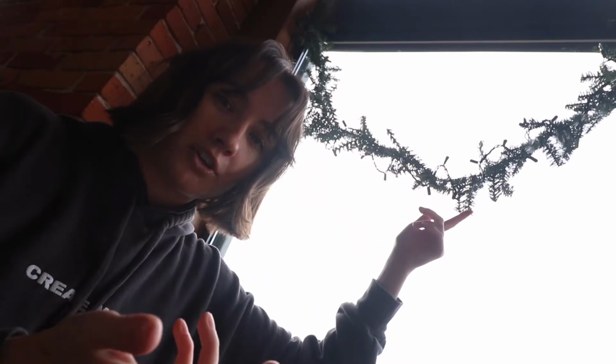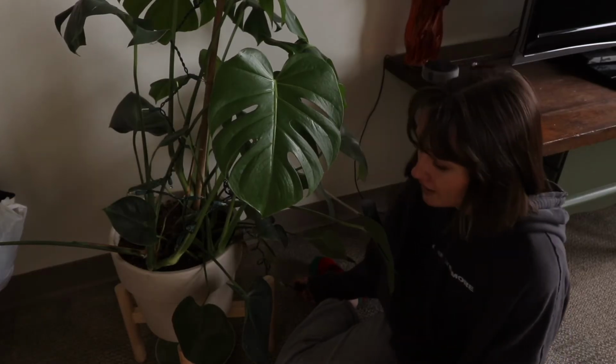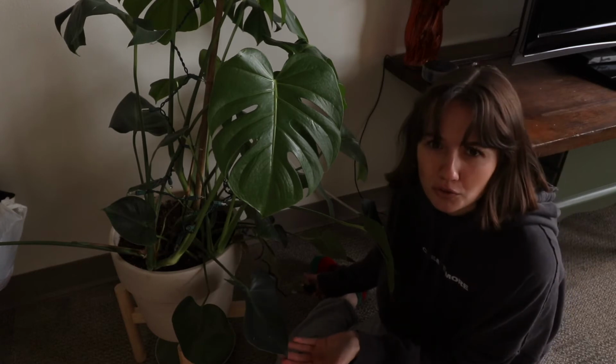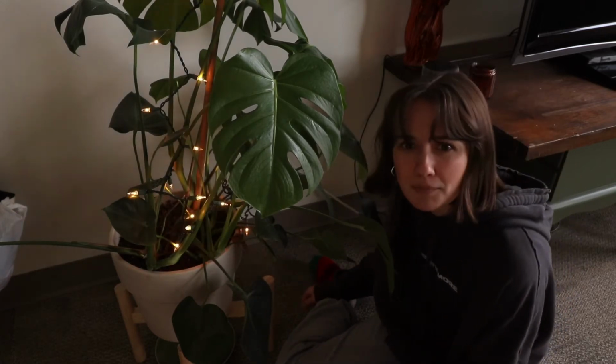Brings the table all together. So adding a little bit of garland, some candles, some pine cones, really completes the setting. Christmas would not be Christmas without a little bit of garland. I'm all for a traditional tree, but why not make do with the plants you have in your home and make a tropical tree?